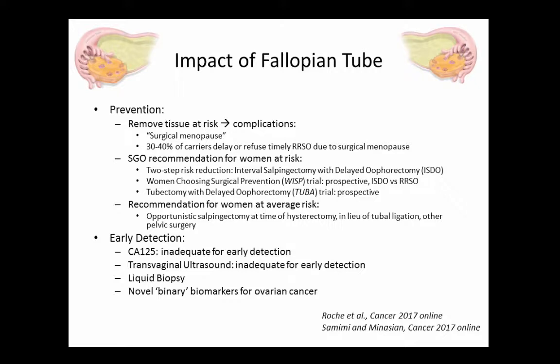I think most people who've looked have seen and have found these entities, right? So what are the consequences of figuring out that the fallopian tube is probably the culprit for a majority of these high-grade serous cancers that we call primary peritoneal carcinoma or tubal primaries or ovarian primaries? And I think they fall into two categories. One is prevention, and the other one is early detection.